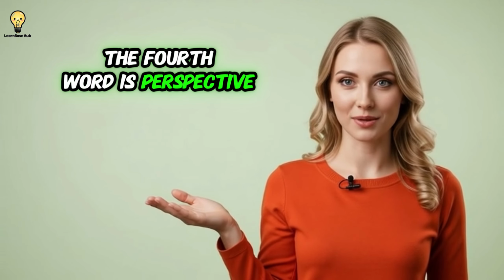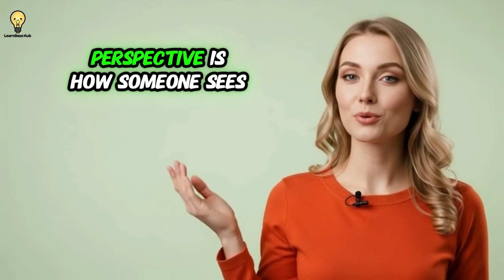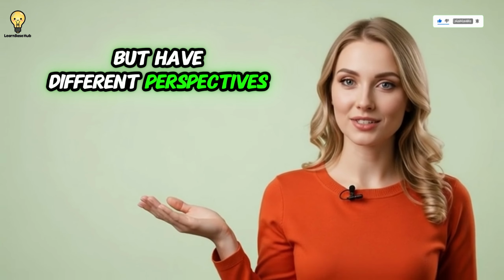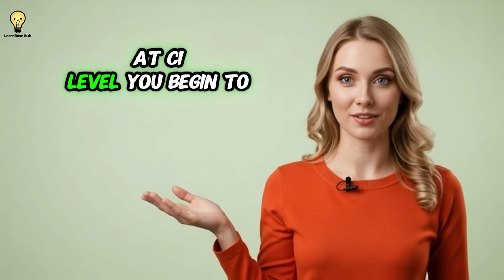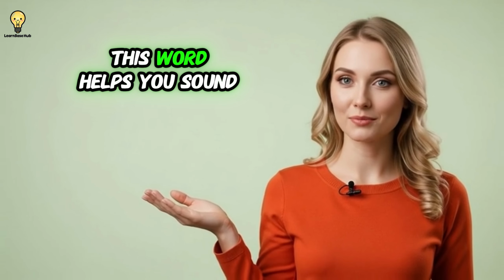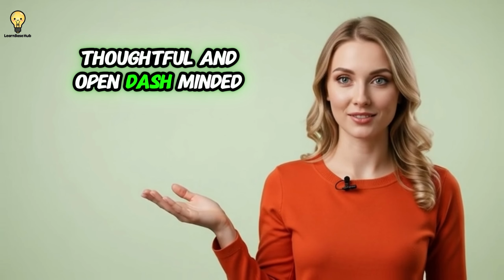The fourth word is perspective. Perspective is how someone sees or understands a situation. Two people can experience the same event but have different perspectives. At C1 level, you begin to discuss ideas, opinions, and viewpoints, not just actions. This word helps you sound thoughtful and open-minded.